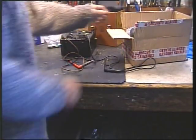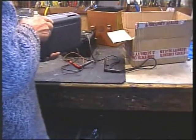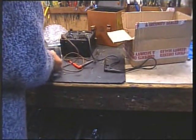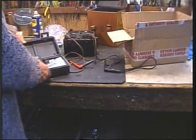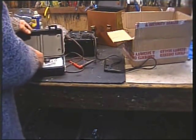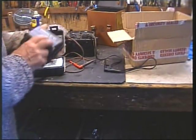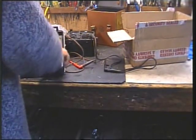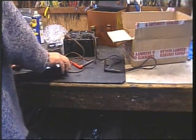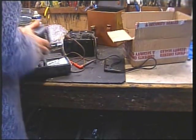So I bought a job lot of Fish Finders. I bought an Eagle Fish ID. Here it is. Fish ID. No brackets, no power lead, nothing. But it did have a box. It did have a couple of things that put it on a bracket, so we can soon make up a bracket, can't we?